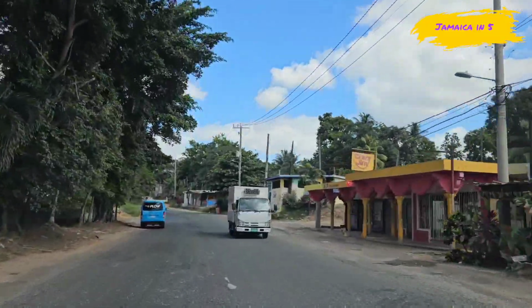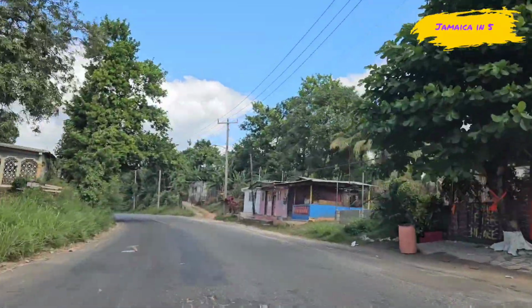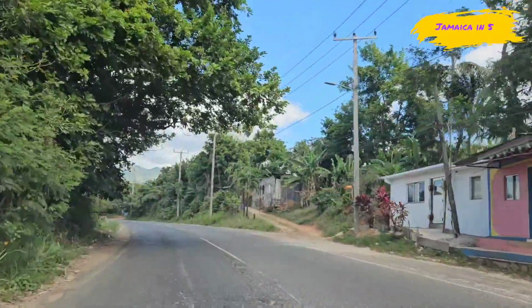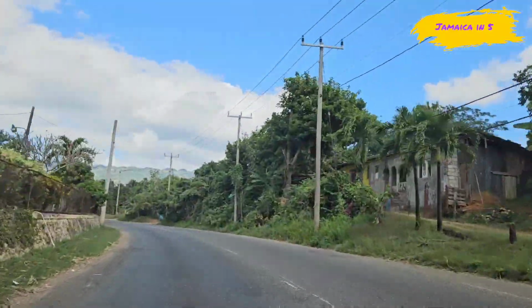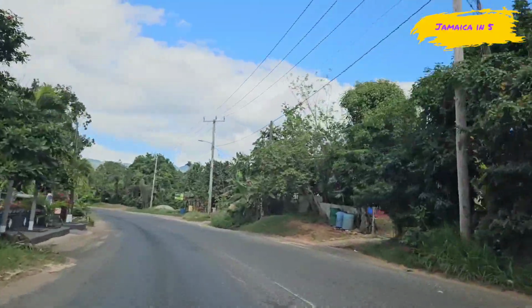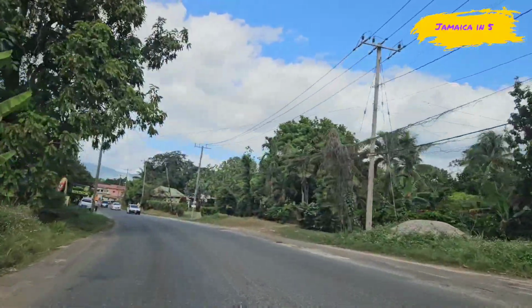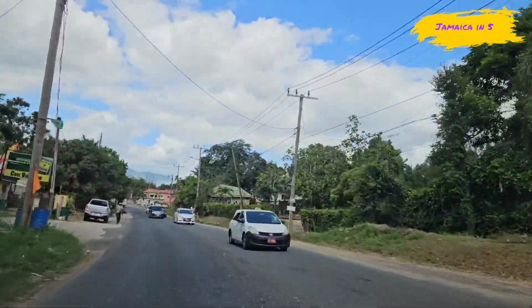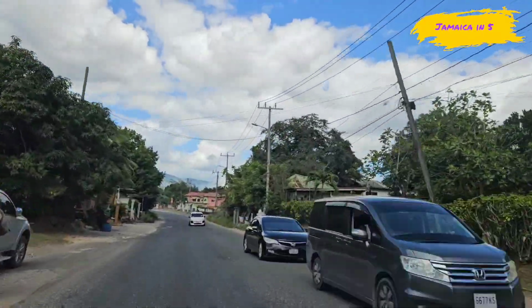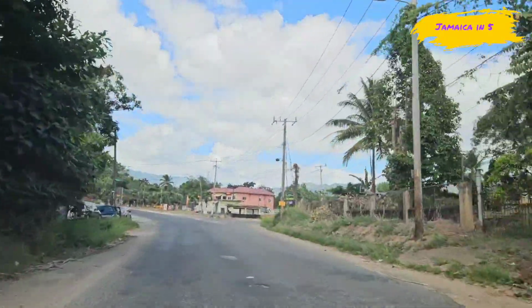So this is actually Linstead that we're driving through now. So I guess you could say we're driving out of Linstead. This is the main road that takes you from Kingston to Ocho Rios. And along the way from Kingston, you have Spanish Town, then Bog Walk, then Linstead, then Ewarton, then Faith's Pen, Moneague, and then you go into Ocho Rios.